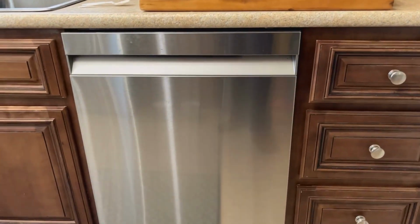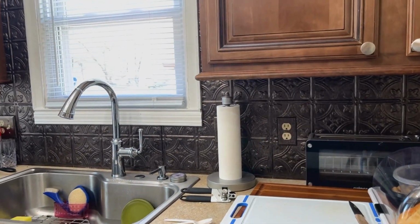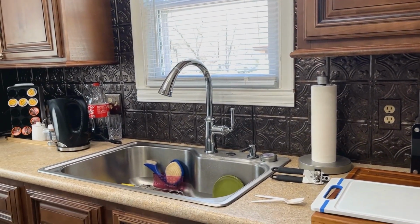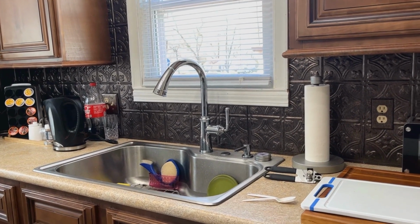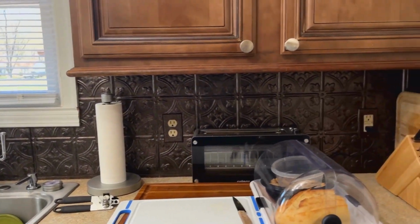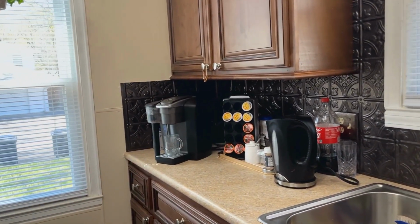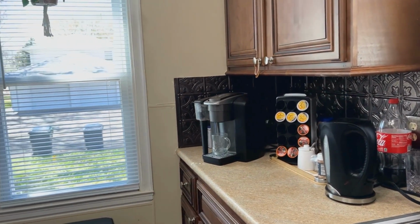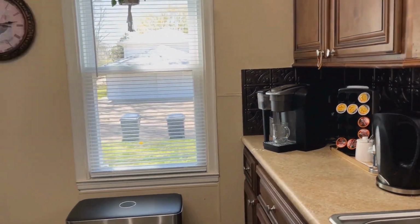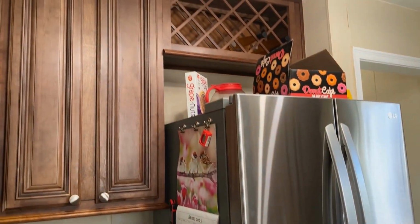So here we have our dishwasher. We do have a lot of stuff on the counter because the stuff that's here is daily stuff that I need to use every single day, such as paper towels and my cutting boards, my knives, and everything else. We drink a lot of coffee, I make a lot of tea, so we keep that handy as well. But as far as the space and using it, it works very well.